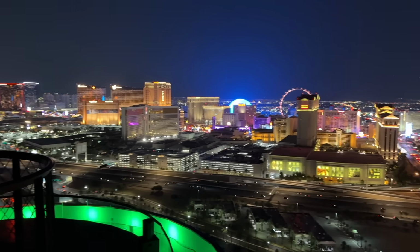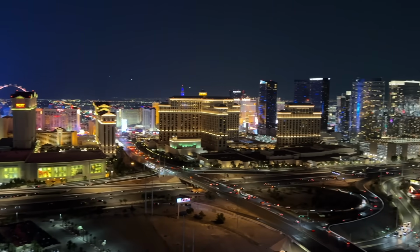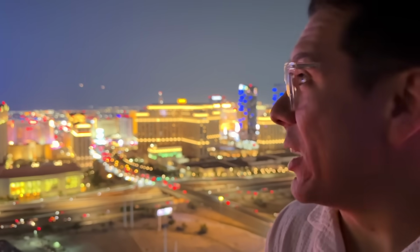So like I said, we're saving the best for last because the view here is incredible. It's uninterrupted views. You're closer to the Strip, and you can see from end to end, from left to right, the whole entire Las Vegas Strip. It looks absolutely stunning here. I'm so glad this place is open again, and there's a lot of people dancing here. It's a really good time.